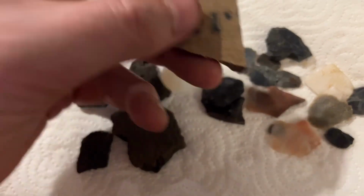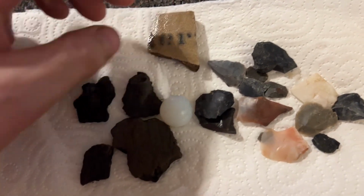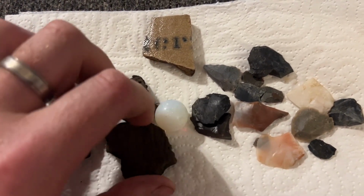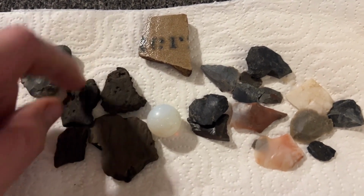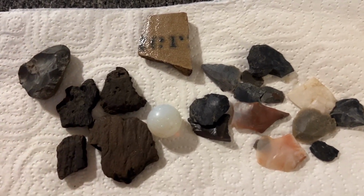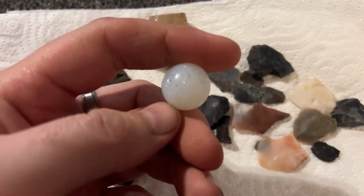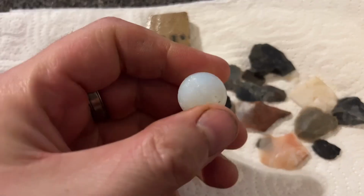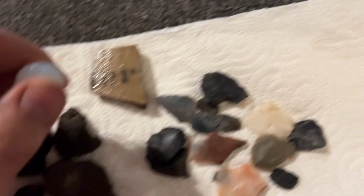Found a little piece of salt glazed crock there. I think that's part of the word Parkersburg. Four pieces of cord marked pottery. You can see the lines in that one. The rest are kind of worn down. That one's got lines too. Here's this marble. I've never found a marble in that part of the river. It's white, it's opaque, but it's got glitter. You can see it sparkling like that.